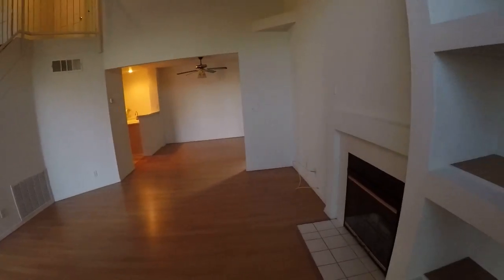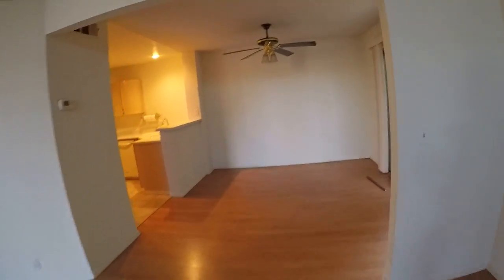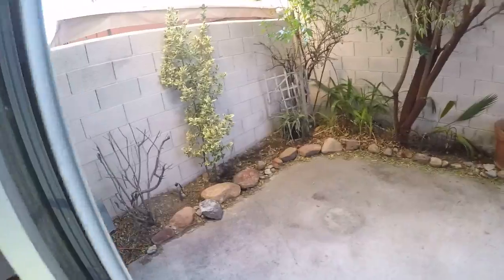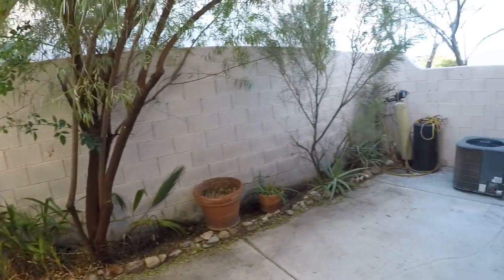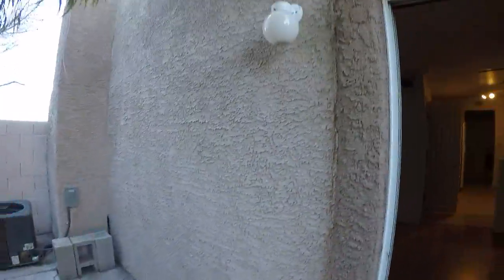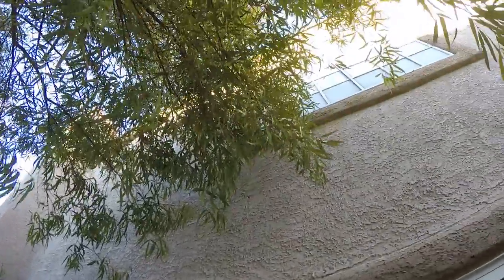But this house does have a strong smoke odor to it. On a scale from 1 to 10 of intensity, with 10 being the most intense, I'd say the smell is probably about a 7.5 or an 8. So that would definitely have to be addressed.